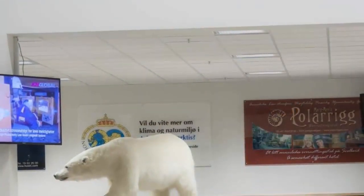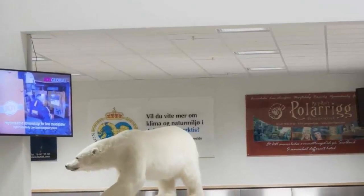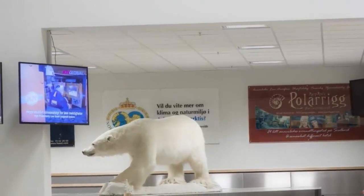It may be remote, but Svalbard offers direct flights to Oslo, Tromsø, Zurich, Paris and Hanover. In keeping with the Arctic theme, there's a gigantic stuffed polar bear keeping a watchful eye over the baggage carousel.